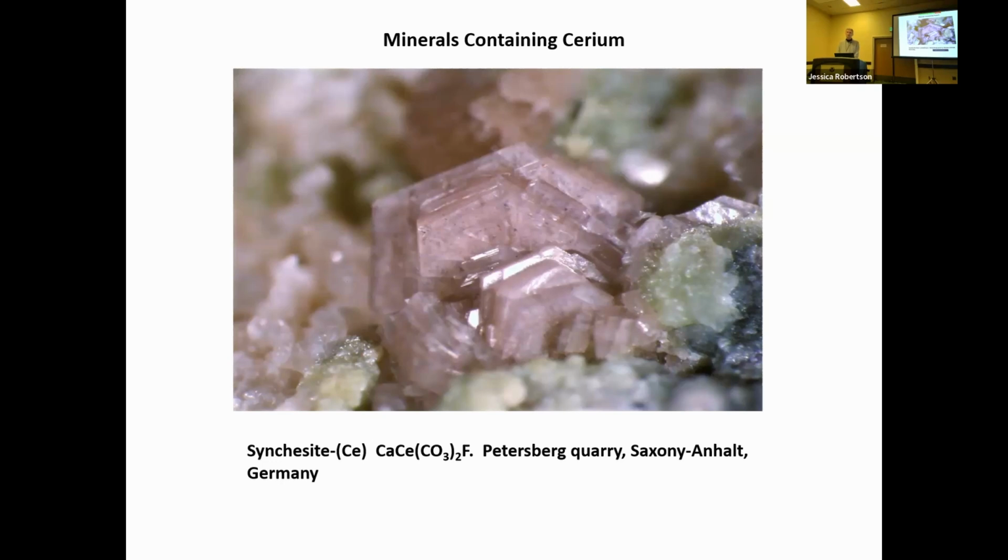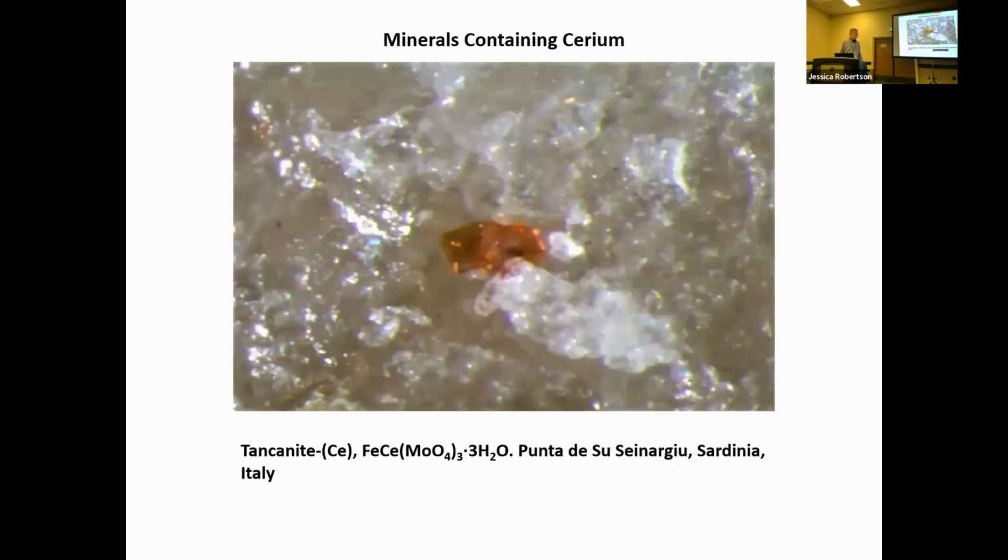But these are probably some of the best synchysite-CE minerals in the world as far as specimens go. This one's hard to see. It's tancanite-CE, but I want you to notice it's with molybdenum, which is an unusual occurrence. This is from the island of Sardinia in Italy.